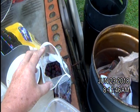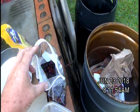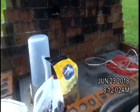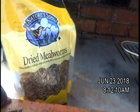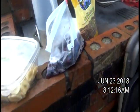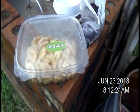Some of you really don't care about the cage details, so I just want to also add that the foods that they really love are these blackberries that I picked. Also mealworms. I'd never heard of mealworms, so I got some for my chipmunks. But mealworms, they're kind of crunchy, like a nut, so I guess that's why they like them so much. That's one of their favorite foods. And they also like these dried banana chips. You don't have to get the organic or anything, but they were the cheapest ones I got.